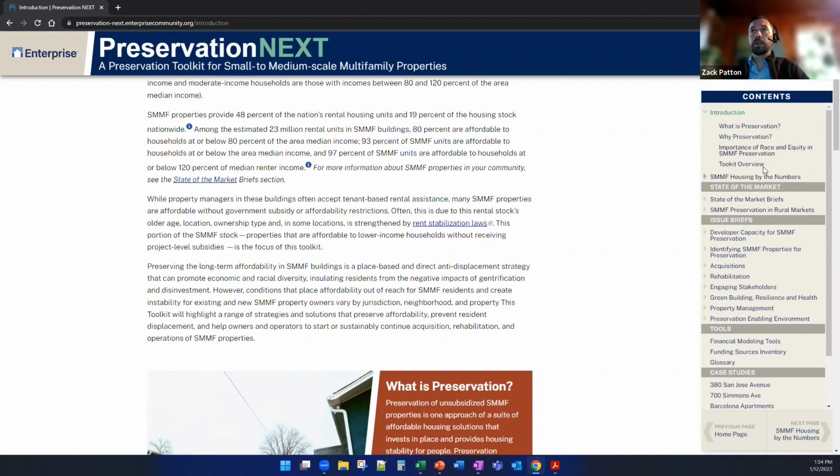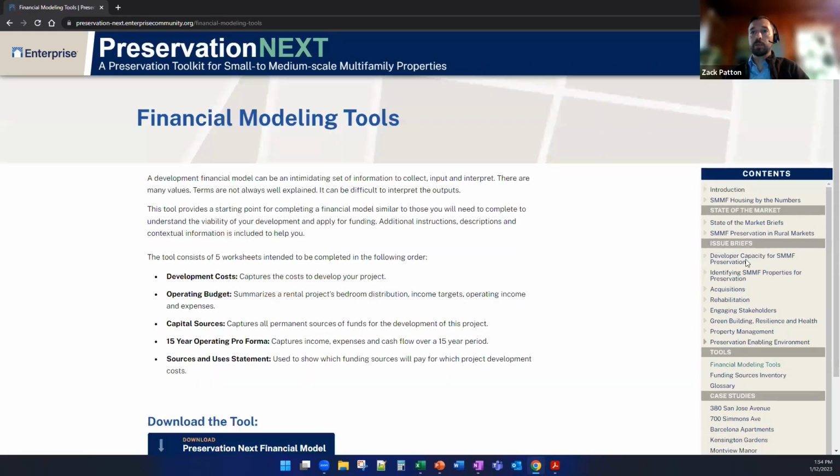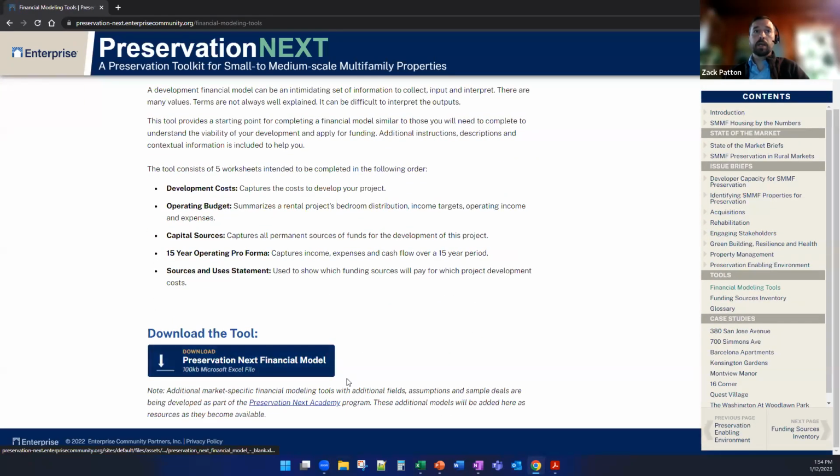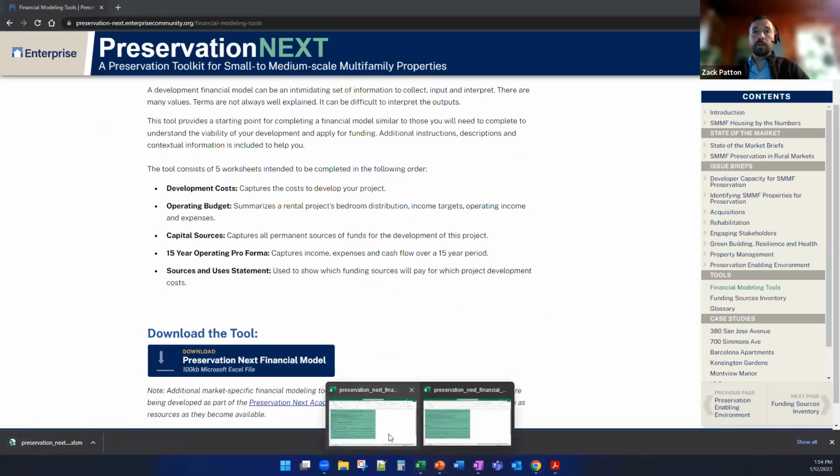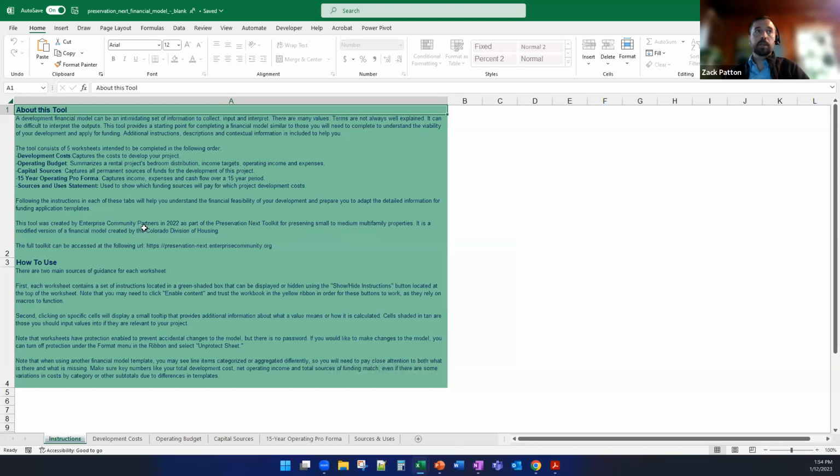And if you're on the site, you can navigate to it by going down to tools and then to the financial modeling tools section, and then clicking to download the model. And when you open it, it is going to look like this. There is an instruction set, and then the model is separated into 5 different tabs.